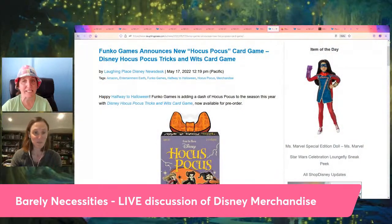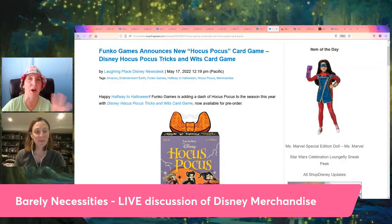I don't know much about the gameplay, but I know the Funko games are very, very popular. They also have a whole bunch of other spooky games. If you visit the article we've got here on Laughing Place about the Funko Hocus Pocus games, you're also going to see a lot of other spooky Haunted Mansion or Halloween-esque games that are available. As you think about the fall and the various parties you might be hosting that time of year, be sure to check out the roundup we have of Hocus Pocus and other Halloween-themed games.